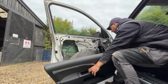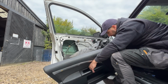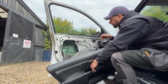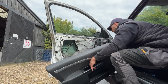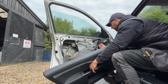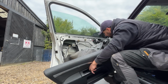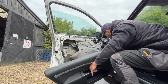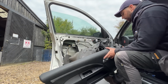Right, let's see if I can see what's going wrong here. It's definitely trying, I can hear the motor trying. Let's see if I can help it. That's not a great start. Okay, this would suggest that something is stopping that motor from working efficiently. Okay, next step, take the motor out.